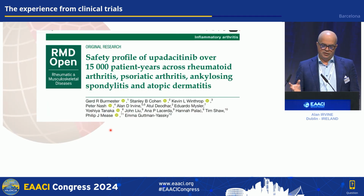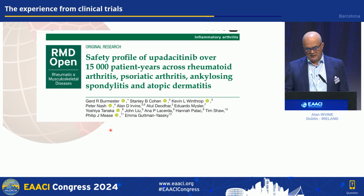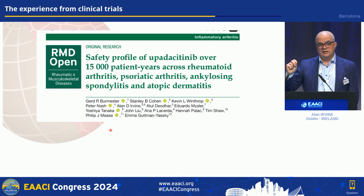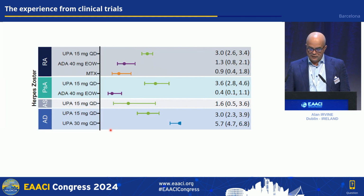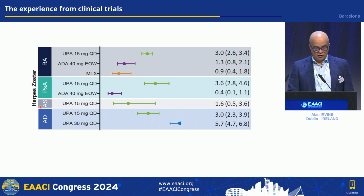The other nice thing that you can do with upadacitinib, because it's now approved for multiple indications and is in multiple trials coming through, including now alopecia and vitiligo, is you can have a look at the rates of adverse effects by disease group, which is kind of interesting. And this is a paper that we published last year just with all of these rates. I just pulled one little signal out for you, and this has got rheumatoid arthritis, psoriatic arthritis, axial spondyloarthritis, and atopic derm. And this is just for zoster.